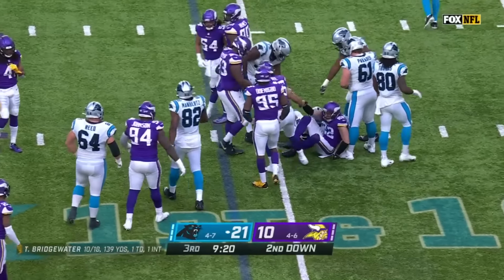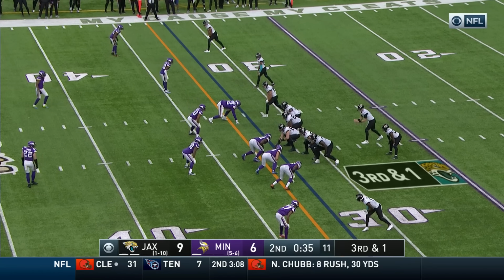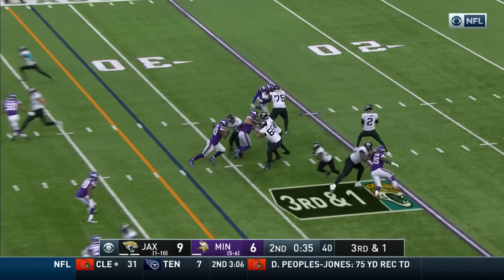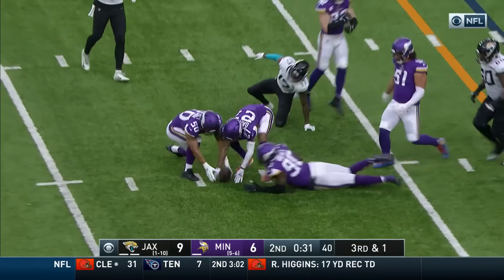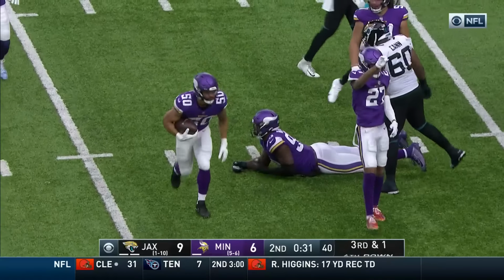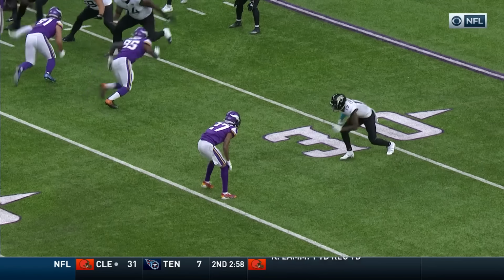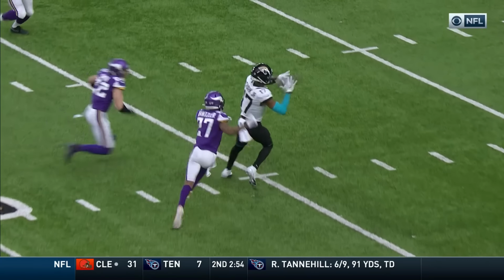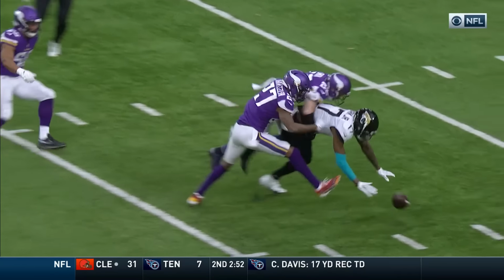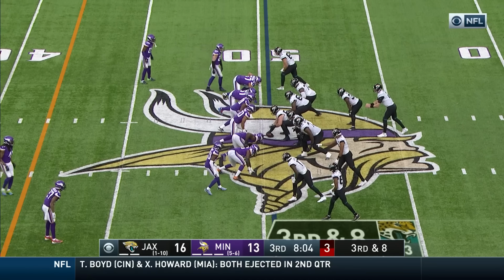Loss of a yard on first down. Cannon bottled up. Glennon knocked loose. And still not a connection today between Glennon and Chark. And it's fourth down. Well, that ball was there. Chark sat down in the window. You just have to complete this catch right here.